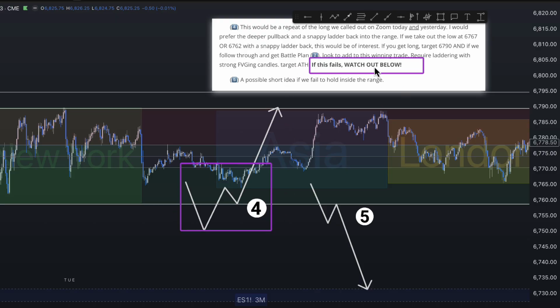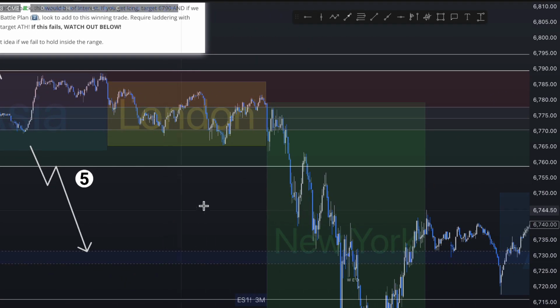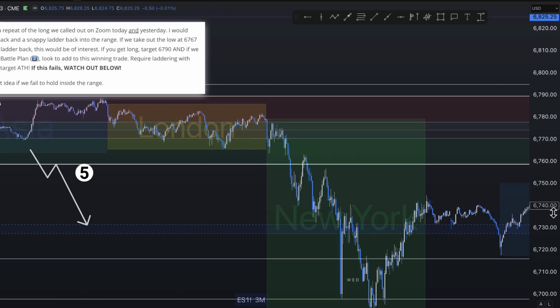If this fails, watch out below. And then I gave a possible short idea if we fail to hold inside of the range. Let's slide over and we can see, yep, we lost the range and there's the watch out below.